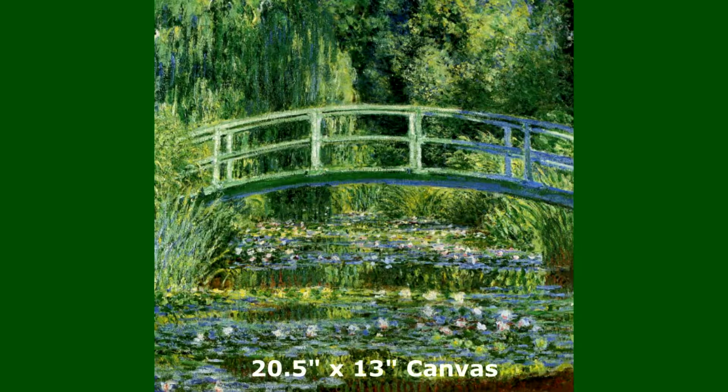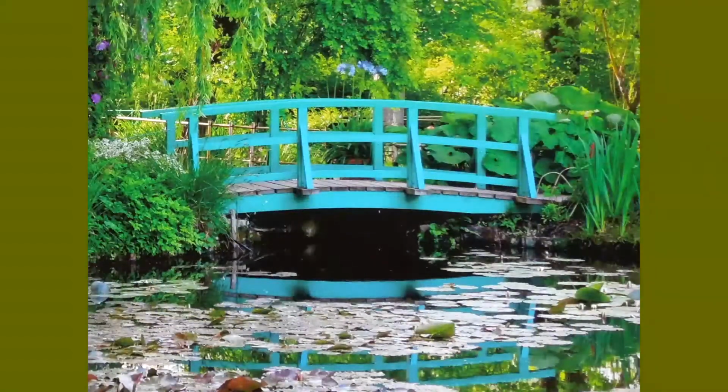The canvas that I'm going to paint on is 20.5 by 13 inches, the same proportion as the original, which is 36.5 by 29 inches. Onto my painting. I've chosen this actual picture of Monet's bridge. I intend to paint this bridge in the style of Monet.